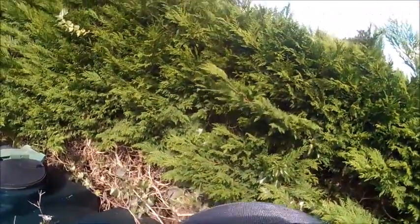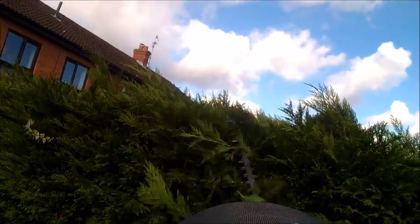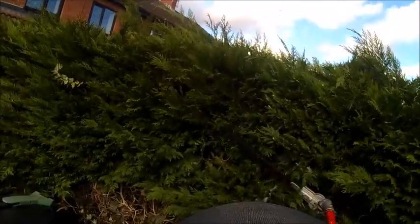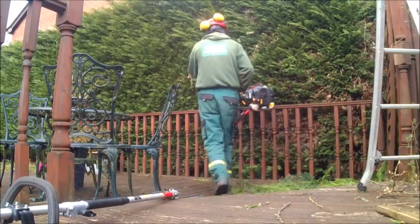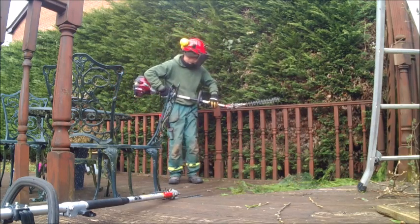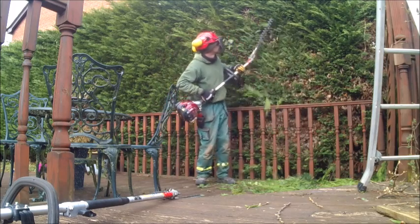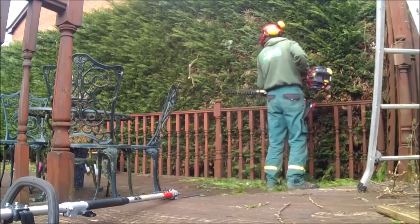And this is another awkward part of the garden, as I'm sort of over the top of the oil tank, which isn't roughly where you want to be with a hedge cutter. So I skimmed it, and then I actually managed to squeeze around, and I cut the corner off near the tank with my secateurs. I didn't want to take any chances with that. And now we're on the other side.